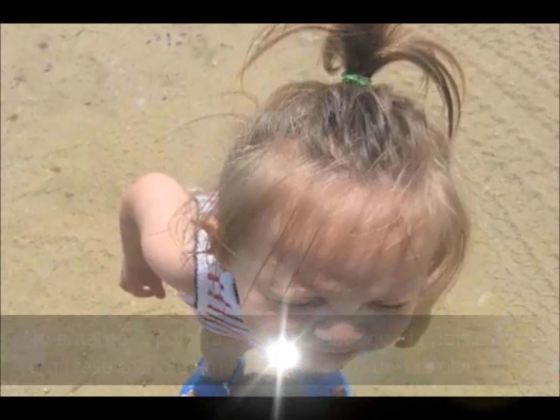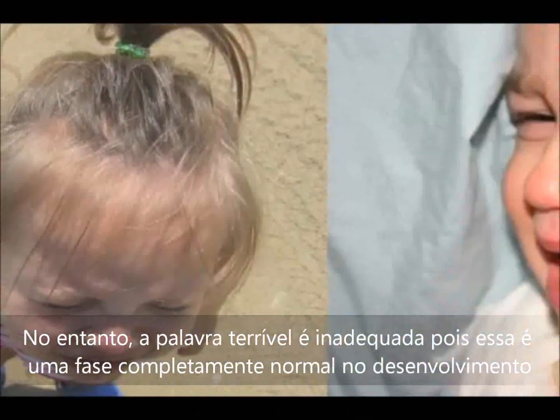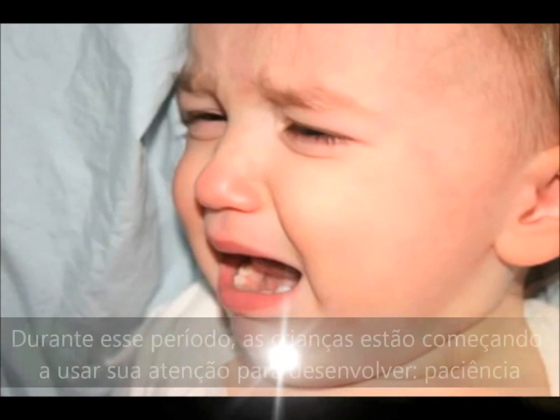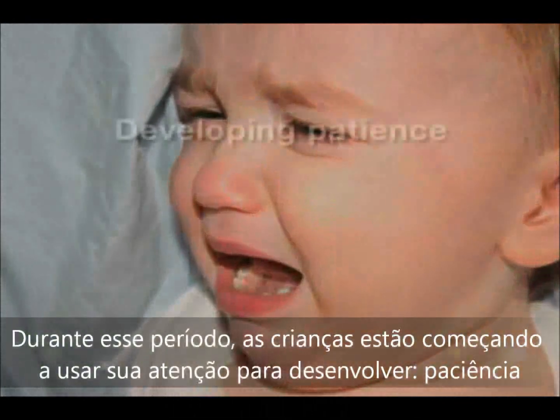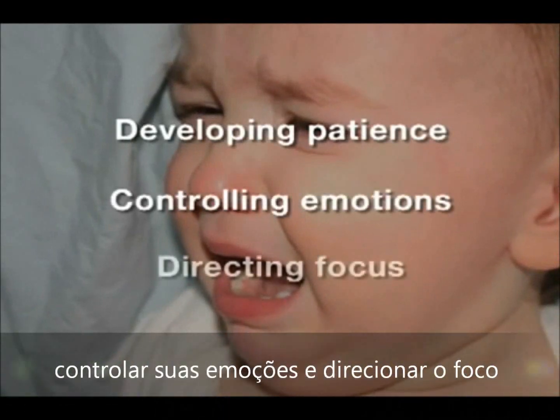However, the word terrible is somewhat misleading, as this is a completely natural phase of development. During this time, children are beginning to use their attention to develop patience, to control their emotions, and to direct their focus.